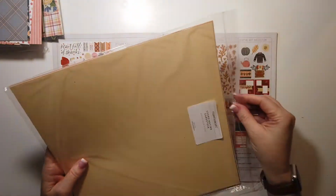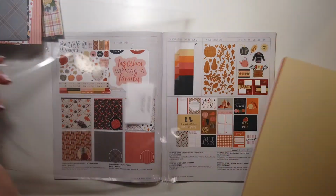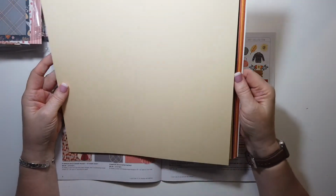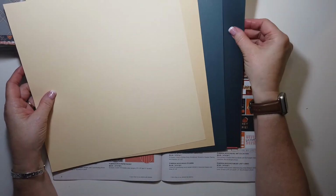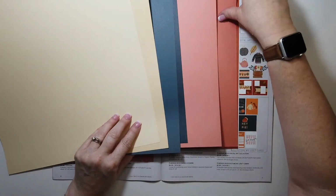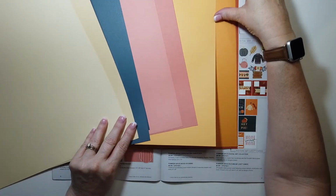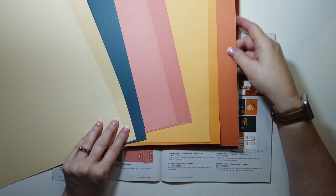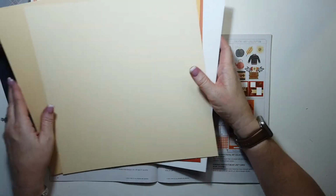And I also have the coordinating cardstock for this paper line. So let me pull those out. I'll show you those and let you know what they are. So we've got the shortbreads. There's the light and the dark. We've got Harbor. Let's see, and I haven't learned what all the new colors look like yet. So there's nectarine, papaya, and paprika. So I don't know which of these is which. And then also some white daisy that comes in the coordinating cardstock.